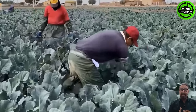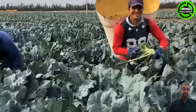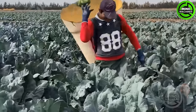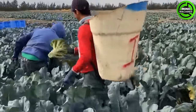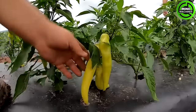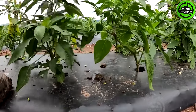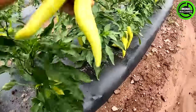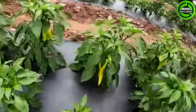This is the process at a packaging facility where broccoli is sorted based on size, and the packaging is tailored to meet specific orders. Banana peppers have two primary harvest times. For farmers looking to use them for business or culinary purposes, they'll pick the peppers when they reach full ripeness.